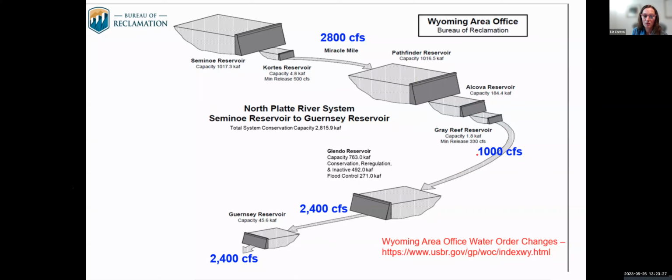Tomorrow we're going to bump those up by 200 CFS, and then again by an additional 200 CFS on Saturday. Glendo and Guernsey are both releasing 2,400 CFS, but we anticipate those Guernsey releases are made to meet irrigation demand, and we expect releases from Guernsey to go down to around 900 on June 2nd.